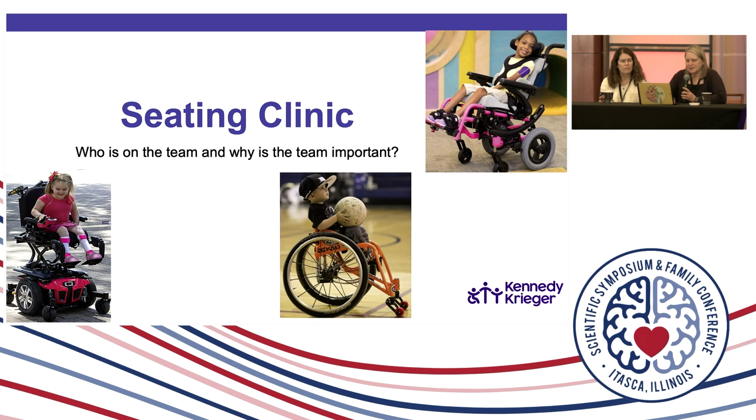Seating clinics, who's on the team and why is it important? One thing you can see in these pictures is the little girl in the upper right corner is in a wheelchair that is a tilt in space, so you can rotate the chair back and give pressure relief in sitting. That can be really important if somebody can't move themselves around in a chair. Or you can see the little boy in the middle, he's in a sport chair, so it's a lot less stable, so he has to be more balanced, but he can go faster and participate in a lot more dynamic activities. And the little girl in the far corner is in a power wheelchair that's driven with a joystick controller, but it also has elevation, which allows her to participate with people more at their level rather than sitting at a seating level.